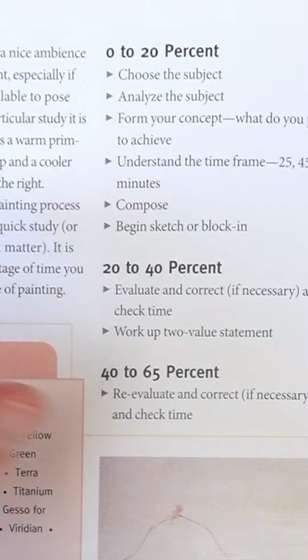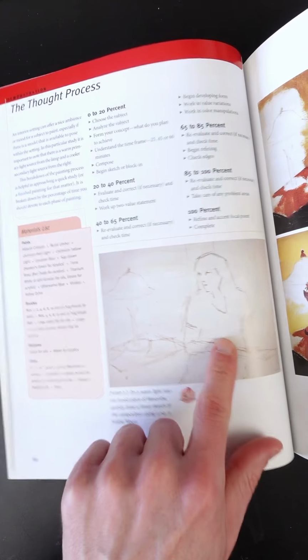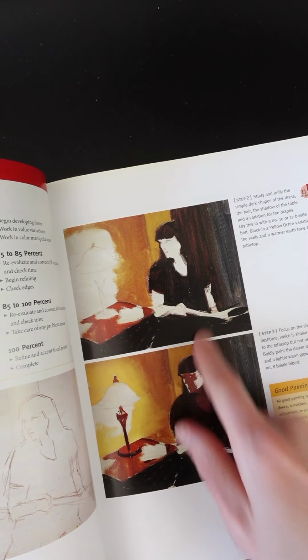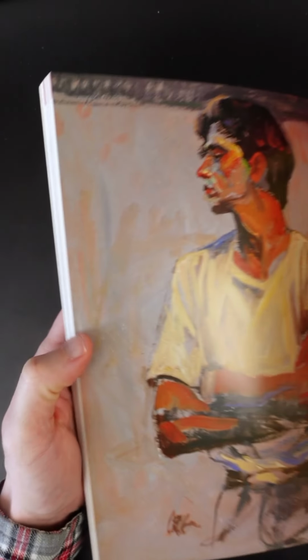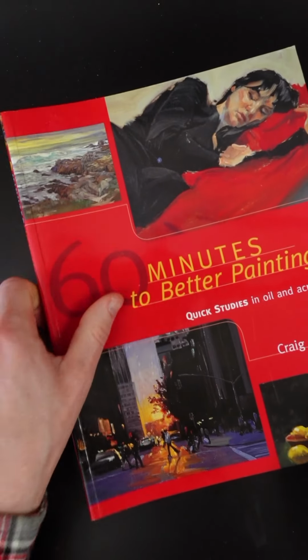So this page was pretty useful. He describes the various stages that you go through. In this example, he spent 4 minutes on the sketch and then an additional 11 minutes blocking in the basic colors. So you can see how quickly he builds up the painting. It's a really good book. I found it useful and it helped me to become more efficient as a painter.